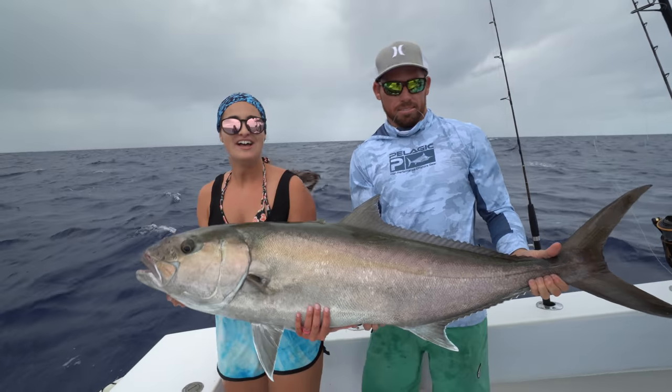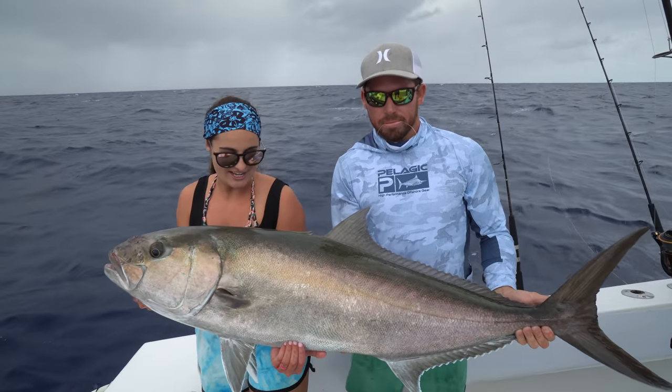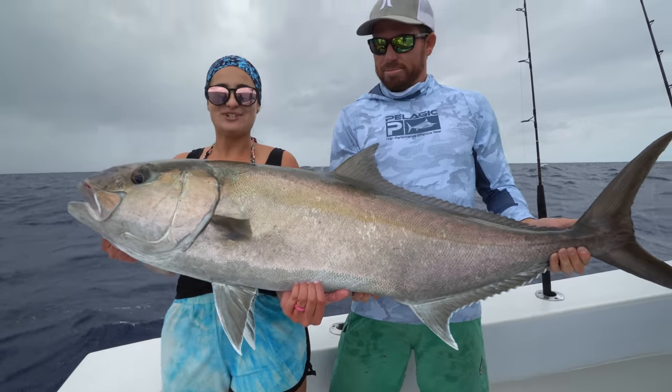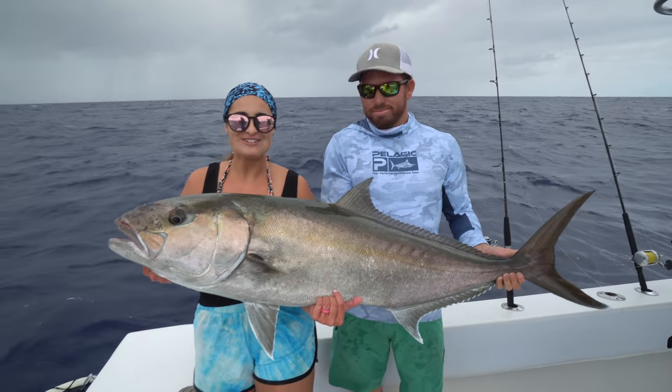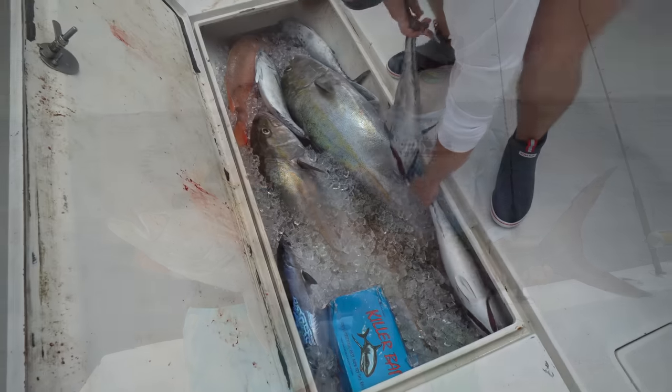Alright guys, so I'm not going to do an AJ catch and cook, but Victor's going to do an AJ catch and cook in his video. I'm probably going to cook up that mutton snapper, but there's my biggest amberjack I've ever caught. Pretty stoked. And we're going to weigh it when we get back to the dock so you guys will know exactly how big it is.